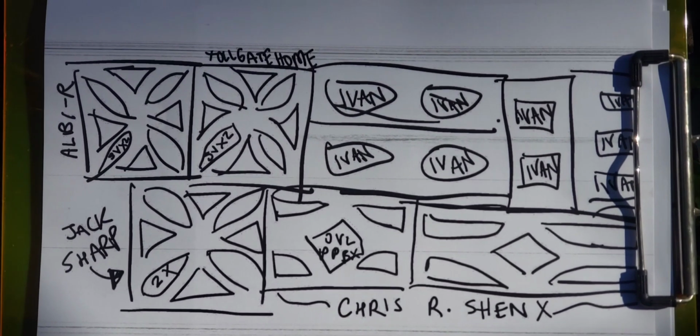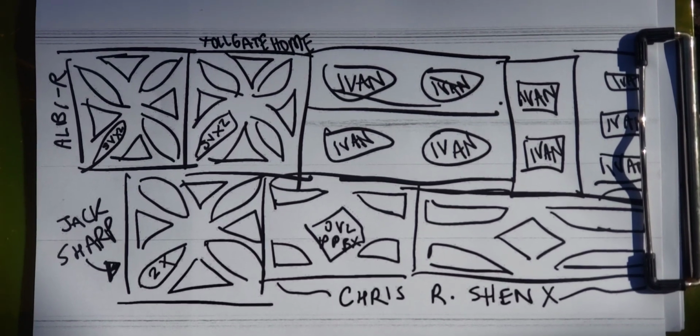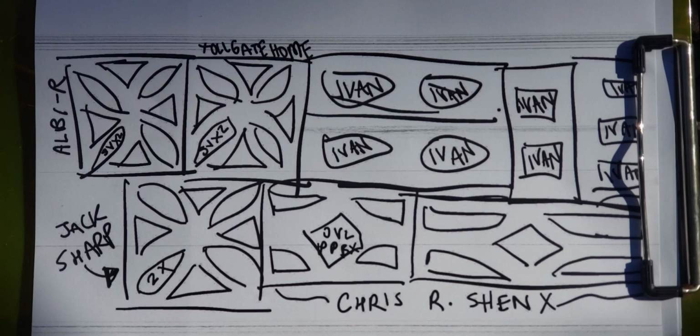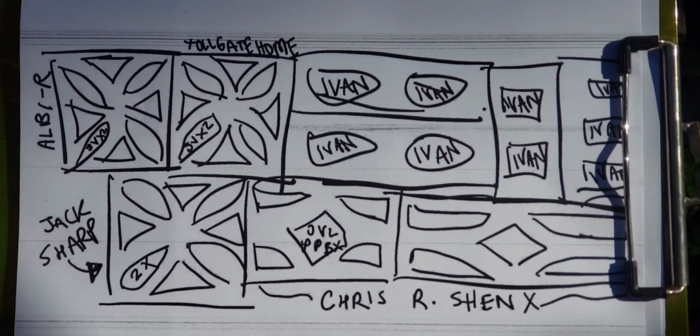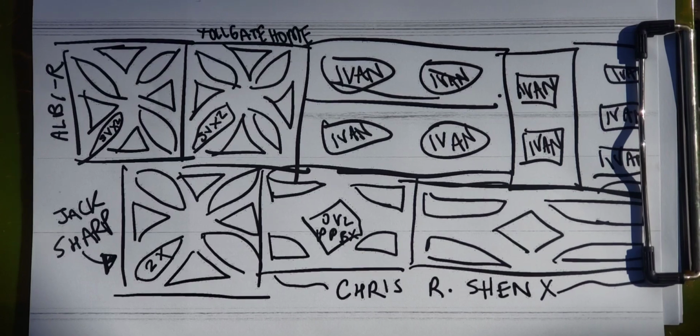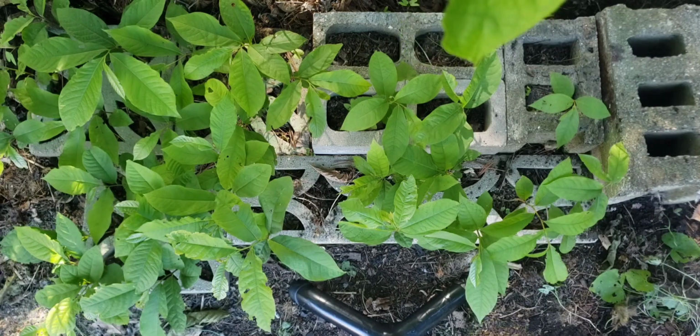Looking at our key, we can see LBR in the top left block. Next to that is Tollgate Home, which is my grafted branch of Tollgate. Within both of those blocks, planted at 7 o'clock, we have a double planting of Sweet Virginia seeds from the Tollgate nursery.